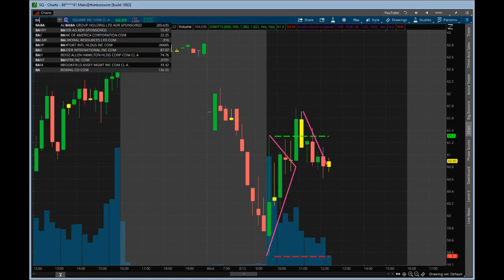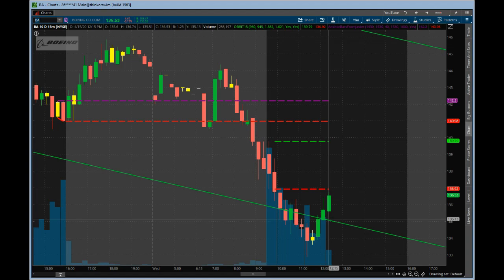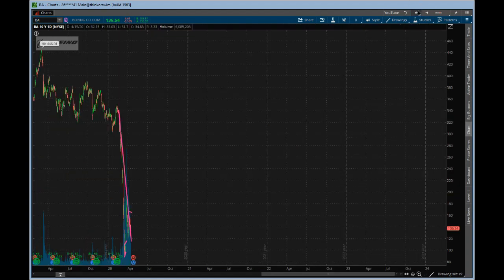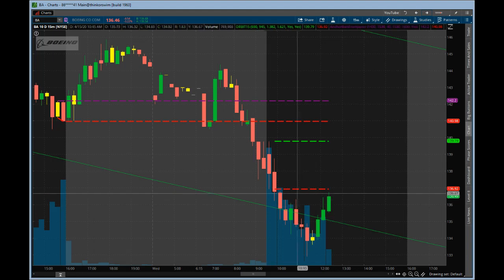Boeing is one that we're definitely keeping an eye on here this morning. Actually, it's afternoon right now, sorry, but we were keeping an eye on it this morning. Nice breakdown on this one. We've been talking about this one. It's one of the weaker ones, but it is holding its macro trend line right here. So a little bit of a bounce off of that one. It's coming back up, retesting the 15 ORB low. Let's see if that serves as resistance, and who knows, maybe the market will wake up again today.